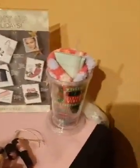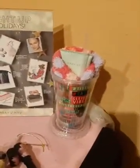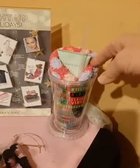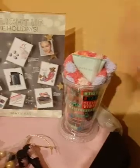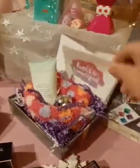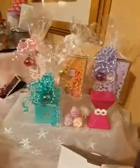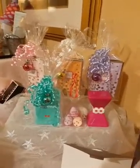I've got the Mint Bliss foot and leg treatment with the free fuzzy socks. This one is in a hot cold cup. I've got a lot of versions of this. This one over here, I've got some fun decals that can go on a laptop or a phone case or something. Up here, I've got the different hand cream and lip balm sets.